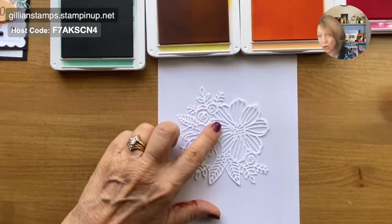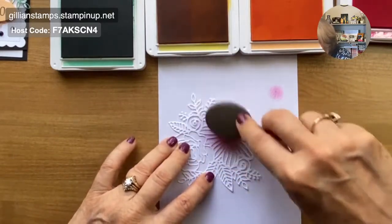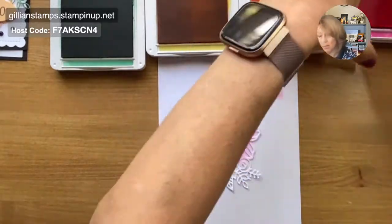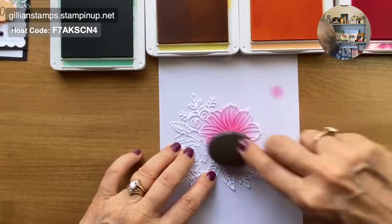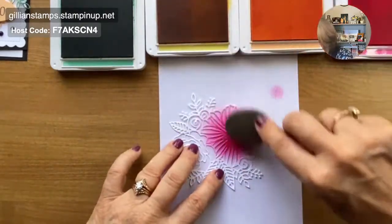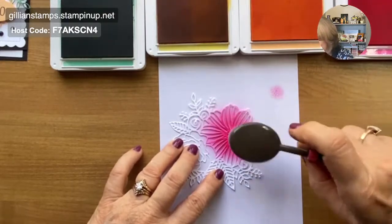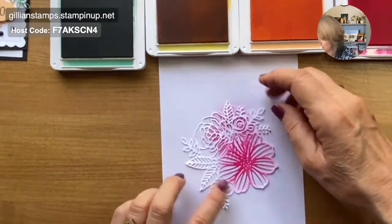So I'm going to do this large flower in Polished Pink. I'm just going to hold it down, and I'm using a piece of scrap paper again. And I want to get it darker in the middle and just a little bit paler on the edges. And if there are some little white patches left, that's fine with me too. I kind of like that. Let's get that variation. So that's the pink. And then I'm going to do this other flower.